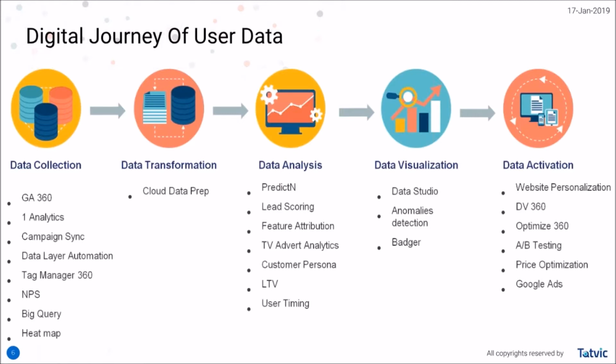Badger is really useful. And in the last phase of data activation, we help clients with website personalization, by analyzing the website. Then we help them with A/B testing. We have a pretty good, robust CRO model too. Then we also help clients by providing consulting service of Optimize 360, which is another Google tool.